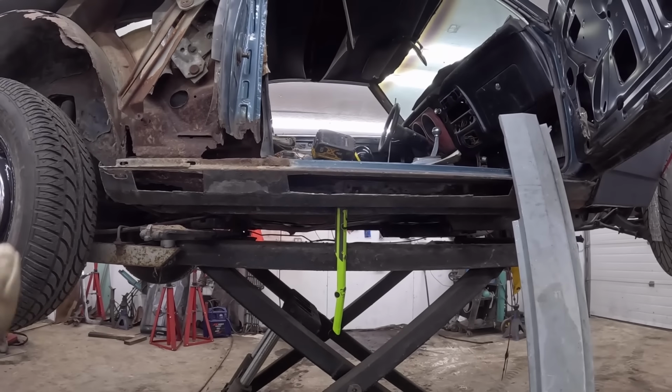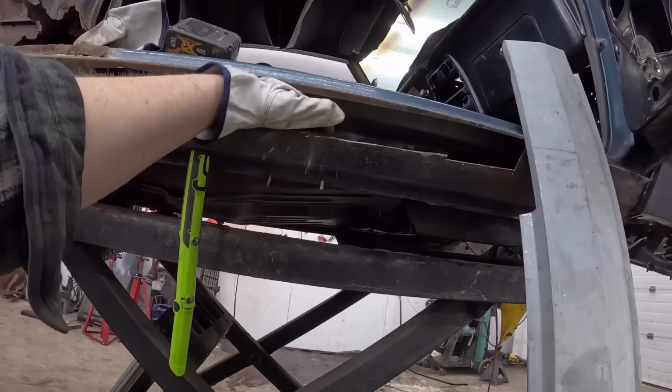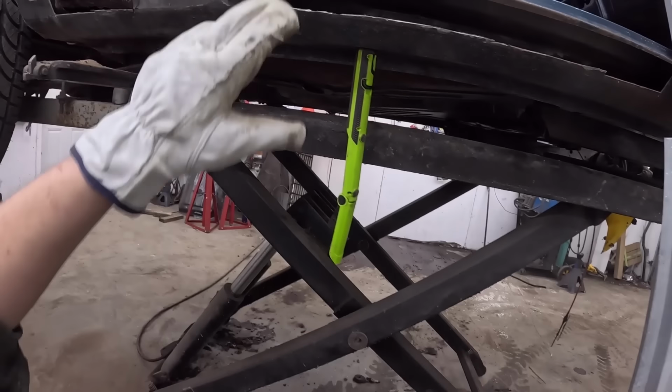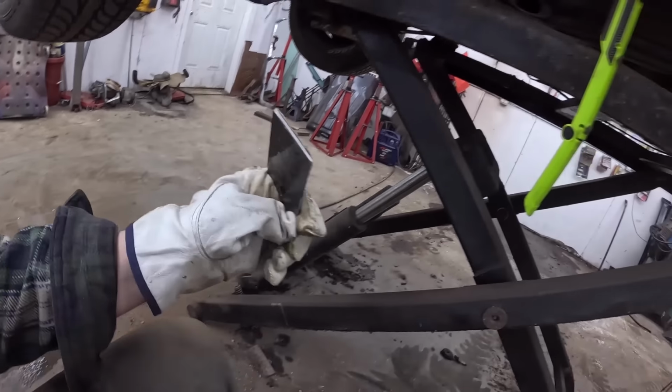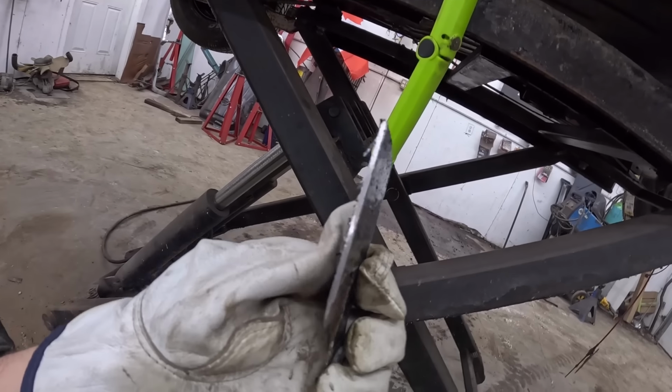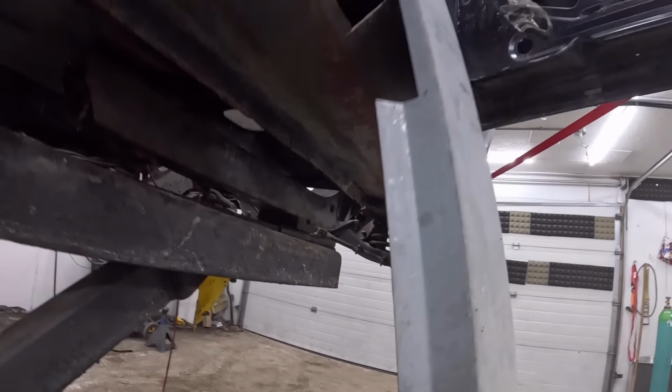Okay, so slight change of plans. We cut the little window out. I got a lot of the dirt out. That's what happens. This metal is just like a rotten piece. Look at the thickness of this versus the junk of that.